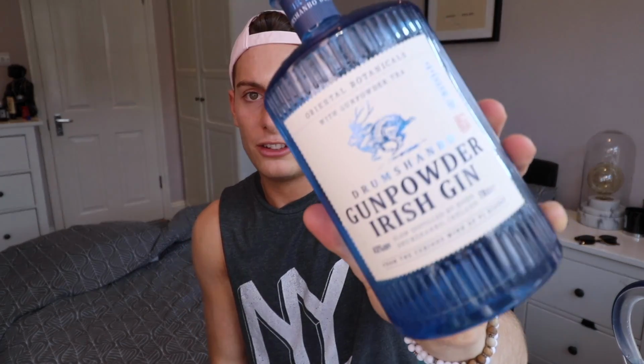Well, I was going through the airport through Dublin back to London a couple of weeks ago, and I thought, I'm gonna try something new. You only live once and you want a bit of variety in your life, Riyadh. And I found this one. It's Gunpowder Irish Gin. Drumshanbo. Oh, I didn't even read that bit. Drumshanbo. So there was a lady there giving out little samples and little tasters, completely undiluted, by the way. So I got onto the plane like, hello.